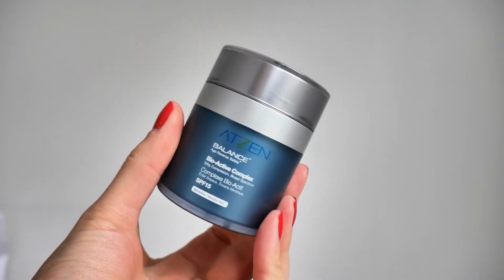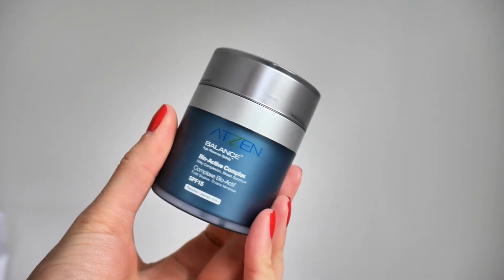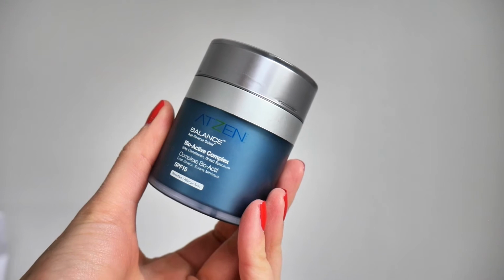So for my moisturiser, what I would normally use during the day is the Atzen Balance Bioactive Complex. This is because it has an SPF of 15 in it. Now, this will really help your skin to glow, mainly because it's got the mineral zinc oxide in it, which is great to kind of protect your skin, but then it's also really, really moisturising.